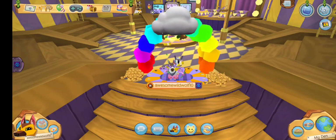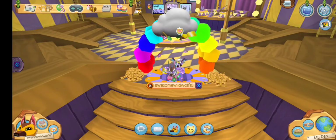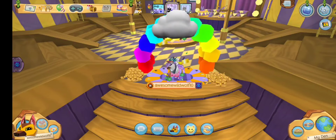Hello everyone, Awesome Animal Jam here, and in this video I am going to be showing you all the new pets. So let's get right on into it.